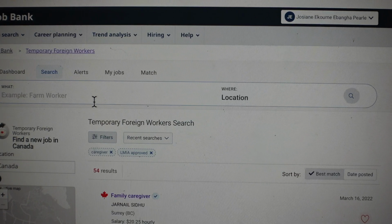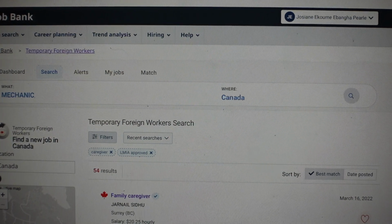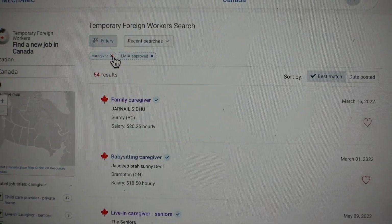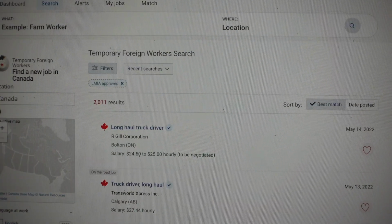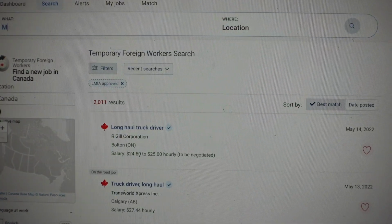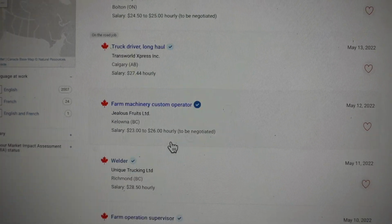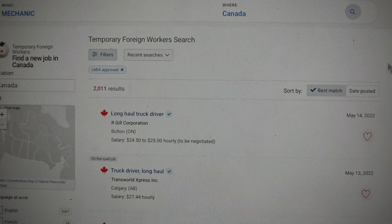Let's change. Let's go to something like a mechanic. All of Canada is our location, as usual. I'm going to cancel the caregiver so it doesn't appear. LMIA approved. So we're going to start with a mechanic. All of Canada. Labor market assessment, LMIA approved. So it's already showing us LMIA approved.